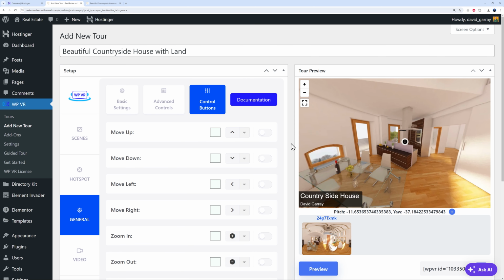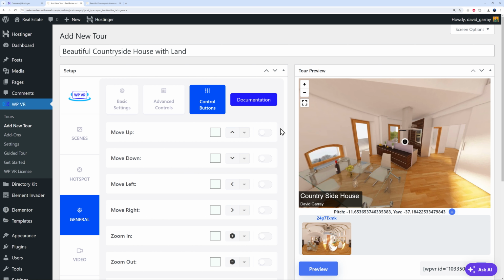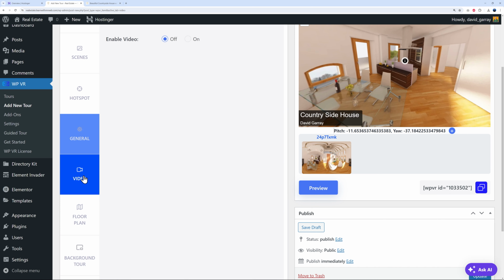And then you have the control buttons. Again, here you can customize the color and also what they do. So if you click on this, as you can see, you can change the icon. And you can enable them, disable them as you see fit. Again, feel free to play around with this. This is, like I said, pretty self-explanatory at this point. So let's go to the videos now.